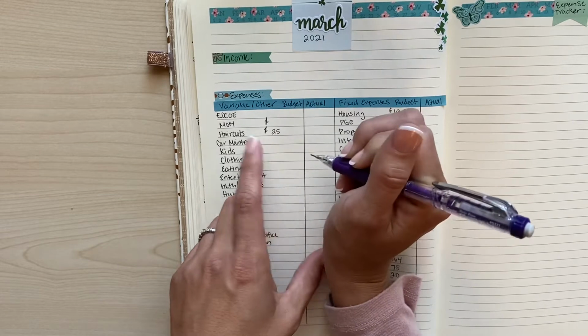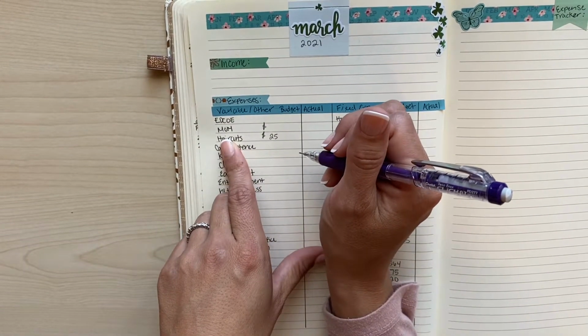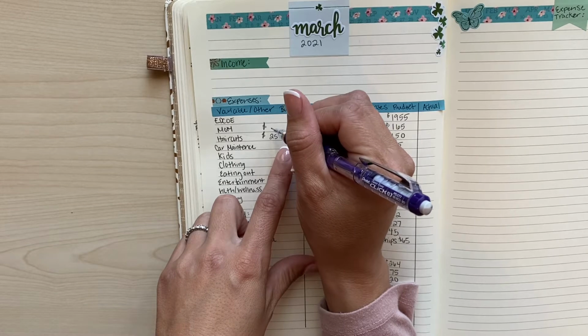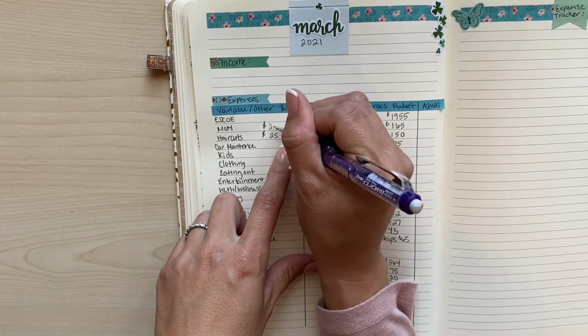My mom, she helps with my younger two twins. Well, obviously, my younger two. And I pay her weekly, but it comes out to $200 a month.